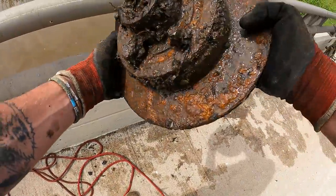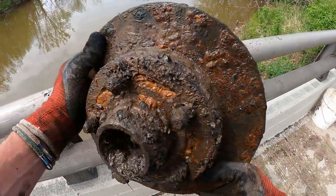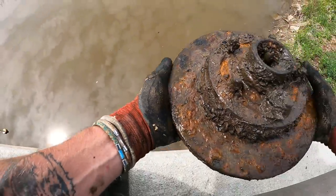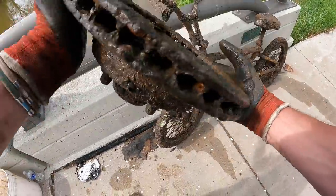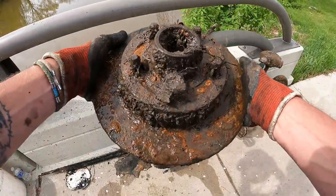Is that a rotor? Look at that. Oh my gosh, you guys. It makes you wonder what kind of car it came off of, number one, and number two, how the heck does something like this even get in there and why? Well, check that out, guys. That is a pretty cool find. Find number two of the day.